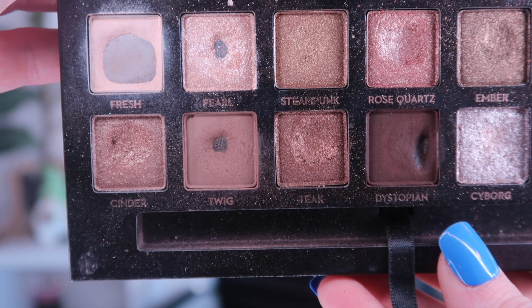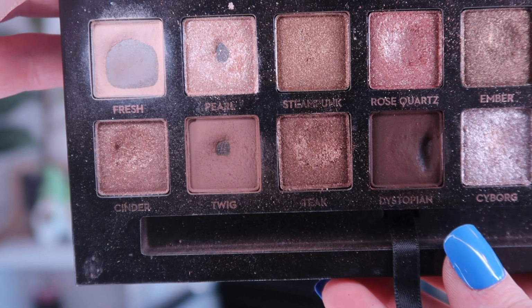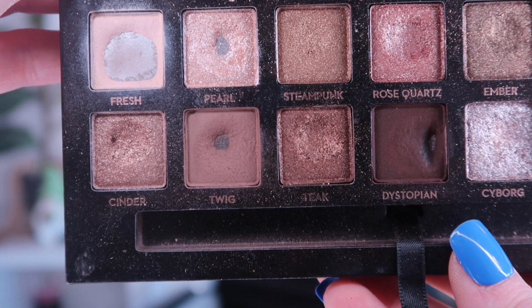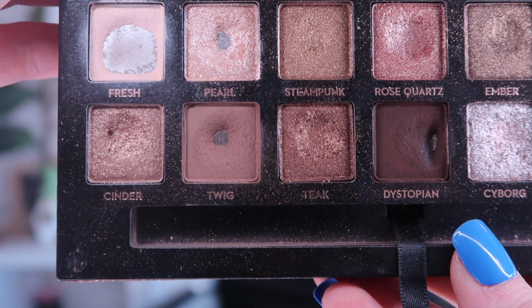But again, I really loved using Twig and Cinder the other day, so we will continue to see what we can do there. I'm hoping I can expand that pan a little bit more in March as well.